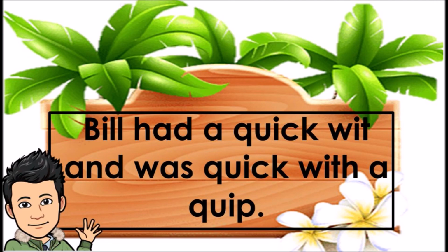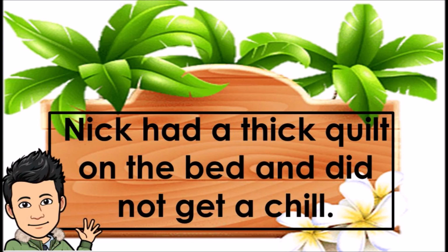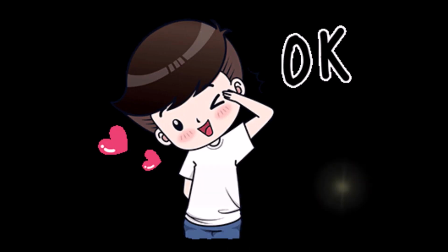Bill had a quick wit and was quick with a quip. Jill can catch a fish in the pond, but not a squid. Nick had a thick quilt on the bed and did not get a chill.